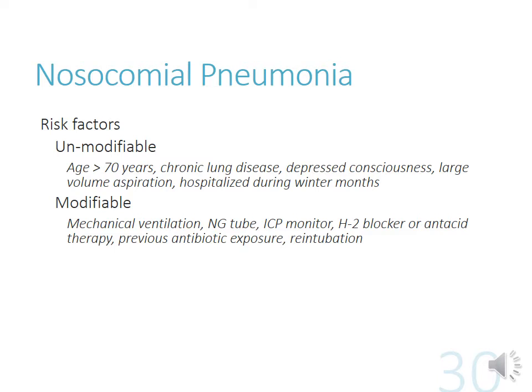How about this? H2 blockers or antacid therapy. So we know H2 blockers are good for suppressing acid production in the GI tract. I haven't talked about this too much, but that's what they do. Why do you think that increases your risk for pneumonia? It doesn't kill things that get into your airway, into the stomach? Yeah, so the bacteria that live in the stomach are normally being killed off by the stomach acid, right? The pH is such that it kills off most bugs there.